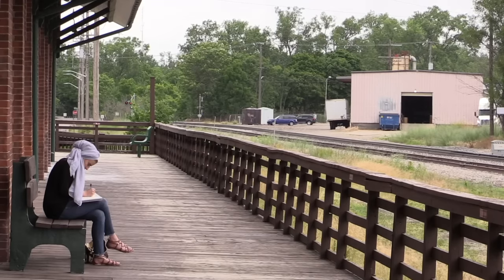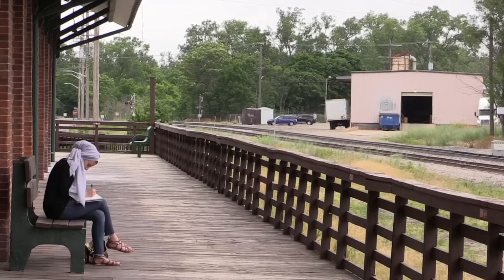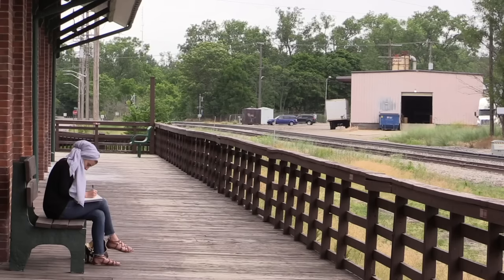A Viewliner 2 baggage car in the Phase 3 scheme was in the consist that day, a rare sight on the Amtrak Michigan Line at the time.